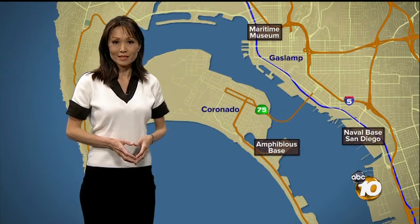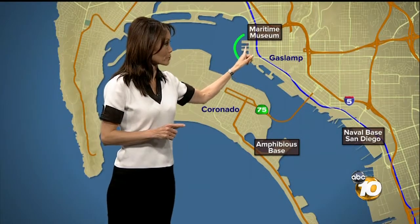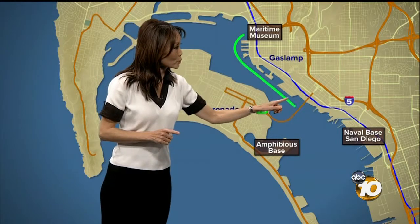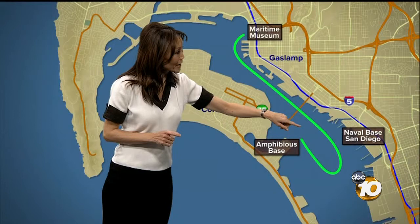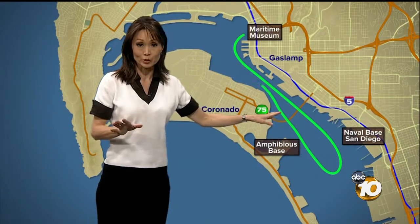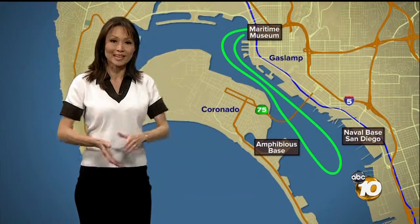Well, the plan is to finish the work in time for a major Swift Boat reunion. It's right here next month. Let's take a closer look at where the Swift Boat will go in the San Diego Bay. Now, first it'll leave the Maritime Museum. It'll go under the Coronado Bridge, then it'll pass Naval Base San Diego, make that hairpin turn to the right, past the amphibious base where the boat was stationed in the 60s before it heads right back to the Maritime Museum. That tour lasts about 1 hour.